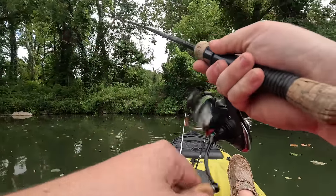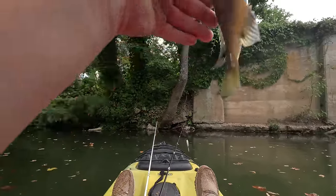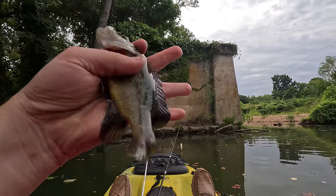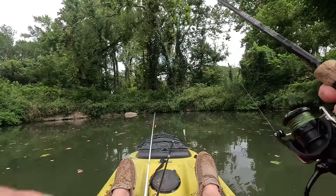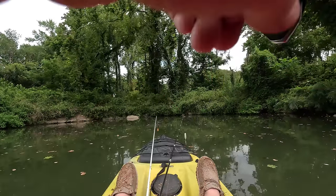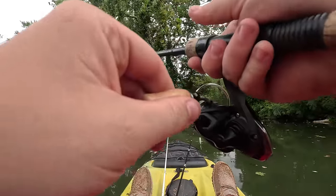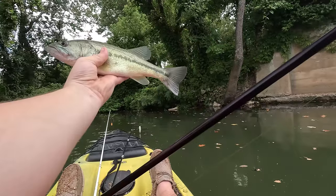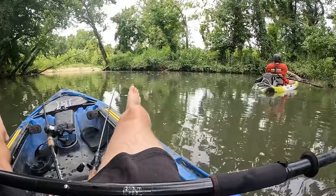Top water. A bluegill, a sunfish, just so nobody gets upset that we call it a perch down here. There's one. And the little largemouth hit the fluke. You got one? Yeah. Nice.